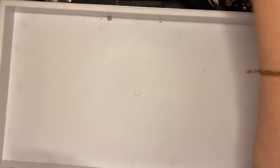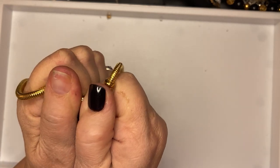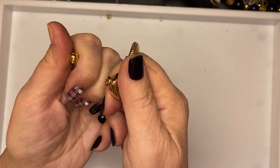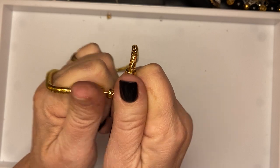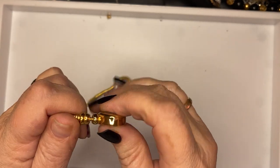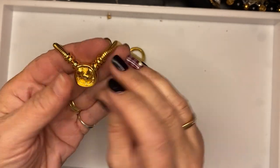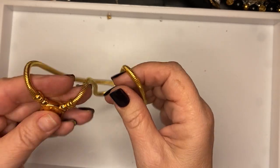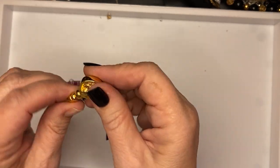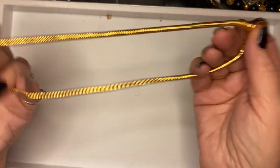Okay, so let's clean up this section. This is a Joan Rivers piece. It's like a convertible, but I don't have any extra pieces, but this comes off, the pendant comes off, it just snaps together. But it's a Joan Rivers piece, really cool. It's marked Joan Rivers there, and that's the only place it's marked because that's where it connects right there. So it's only going to be marked in one spot.